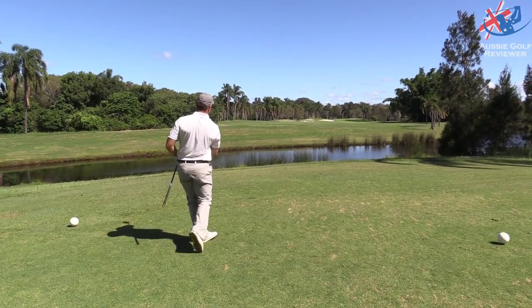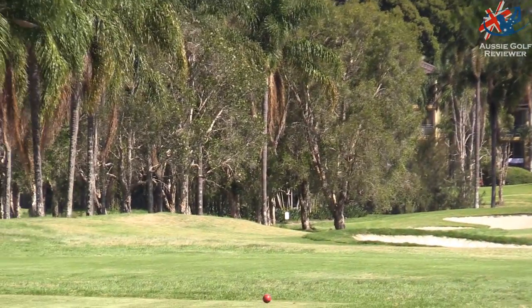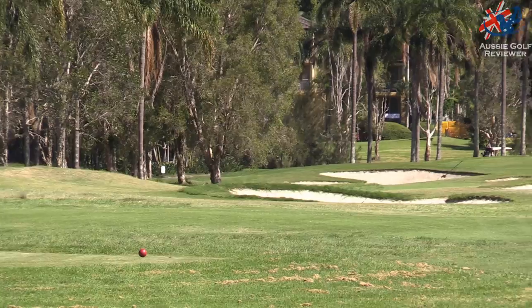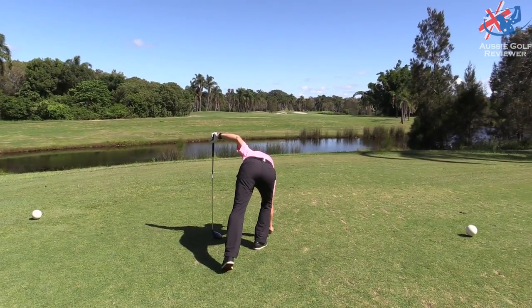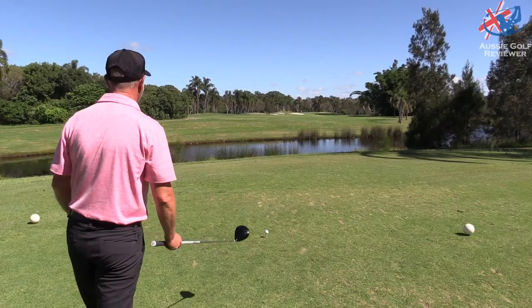Like I said, left fine, mate. Like, that misses the bunker, which it should. Or I think it's in between the bunker or past. Yeah, I saw it bounce. Bounced a couple of times. Like I said, there's fine.